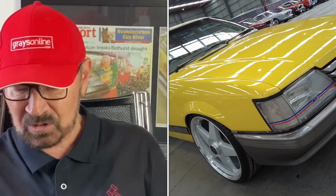Complete street machine, and it's in a beautiful yellow colour. It's called, let me see, Absinth Yellow. Absinth. So have a look at that on Gray's Classic Cars online.